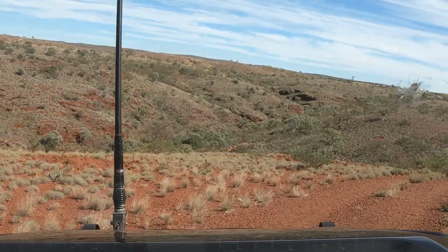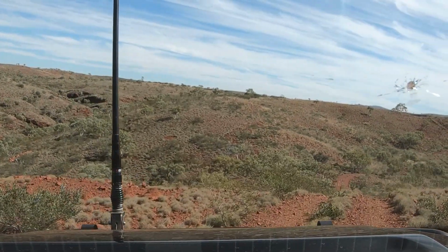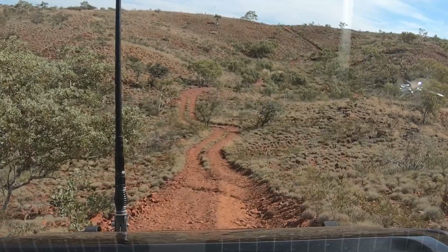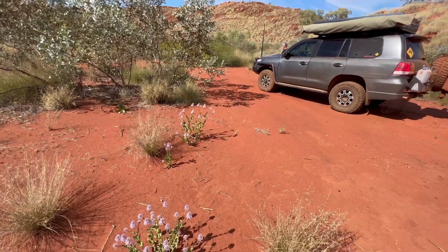A very small track that will drop us down into the interior of the meteorite crater. So let's head on down and check it out. I don't think we've ever driven on the slopes of an impact crater before. That's very cool. No, we've only walked on. We are into the bottom of the crater. Suddenly so smooth and sandy.